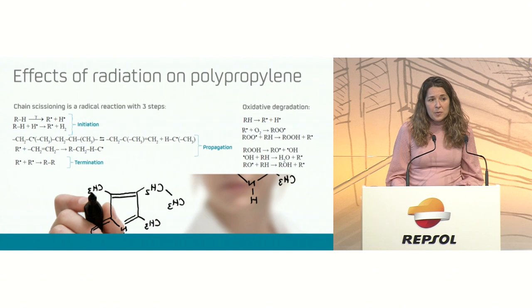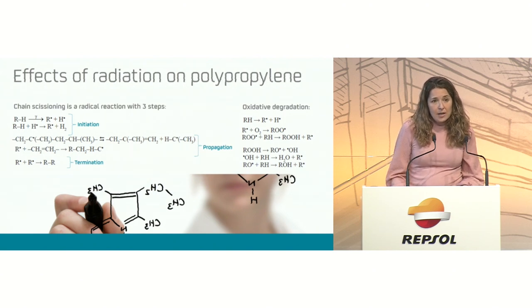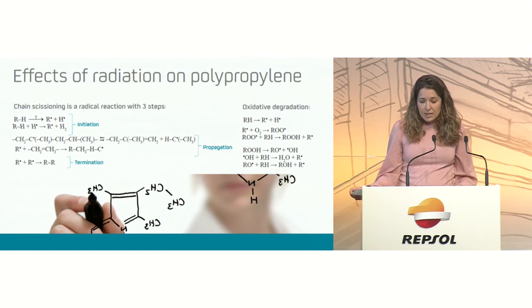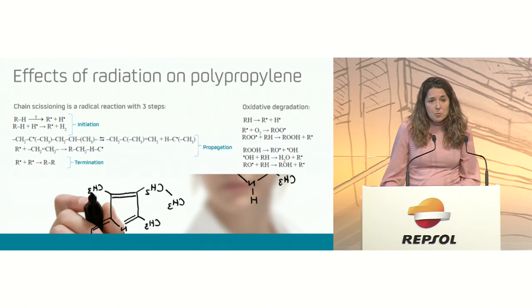If we focus on polypropylene in detail, apart from the chain scission mechanisms already explained, we must speak about oxidative degradation that occurs in polymers prone to scission when they are irradiated in air. The alkyl radicals generated by the radiation immediately react with oxygen to form peroxy radicals. It's important to take into account that with the gamma sterilization process, this oxidative degradation is more severe because the process takes longer than with E-beam or X-ray radiation.